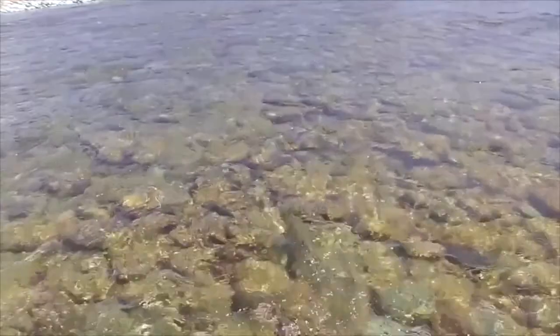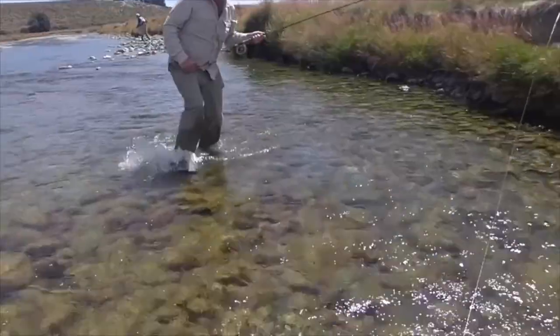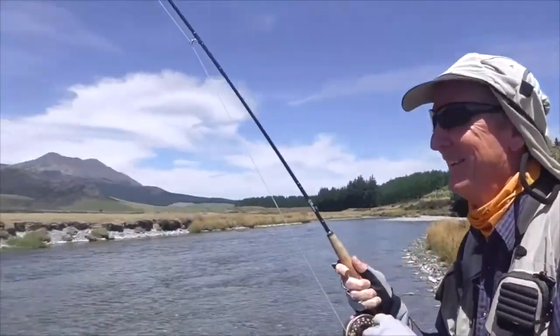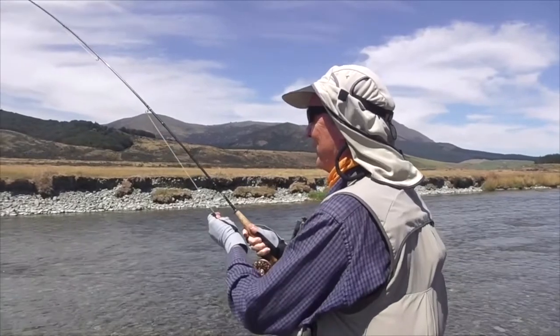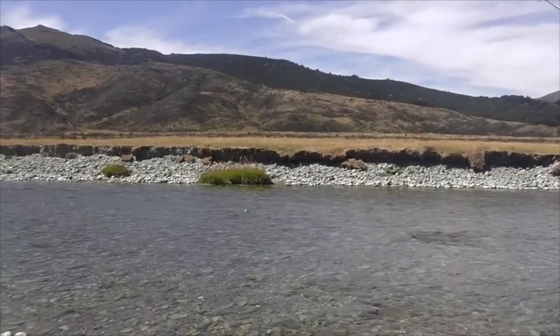If his head will come up, I can get him. Hang on, mate. Well done. A bit disorientated. What just happened there was we just about stood on this fish, like a rod length away. And for some reason, unlike every other fish in this river, he didn't see us. And he just took the blowy again. Whoa!